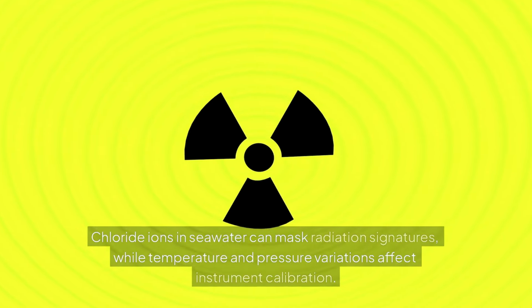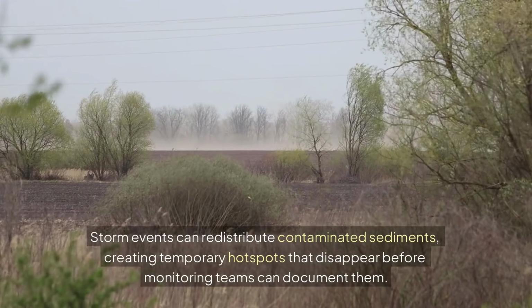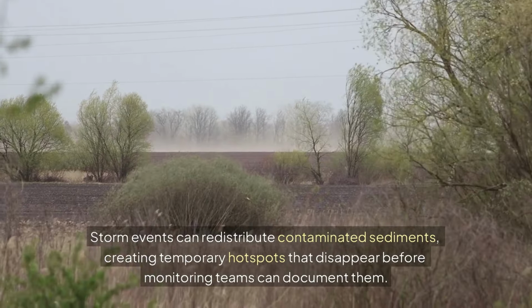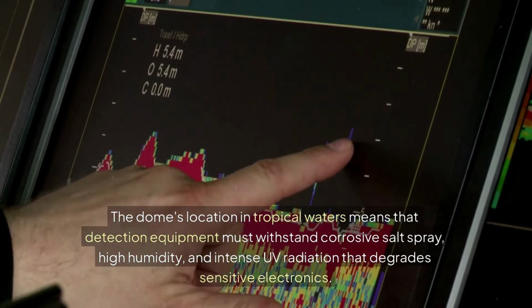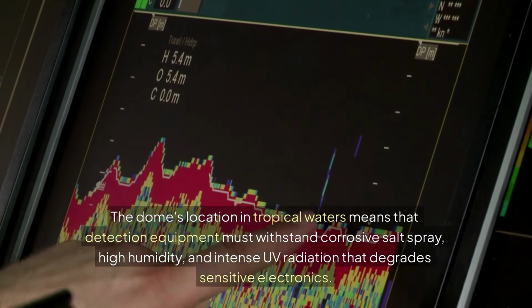Ocean chemistry complicates contamination measurement because salt water interferes with many detection methods. Chloride ions in seawater can mask radiation signatures, while temperature and pressure variations affect instrument calibration. Radioactive particles bind to organic matter and sediments in ways that alter their detectability, sometimes concentrating in locations far from their original source. Storm events can redistribute contaminated sediments, creating temporary hotspots that disappear before monitoring teams can document them. The dome's location in tropical waters means that detection equipment must withstand corrosive salt spray, high humidity, and intense UV radiation that degrades sensitive electronics.